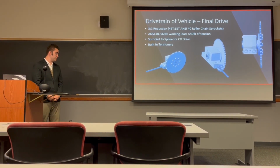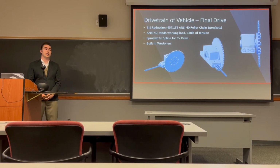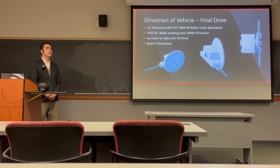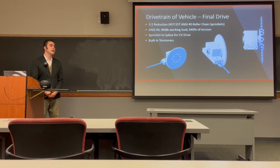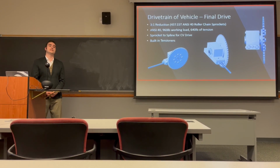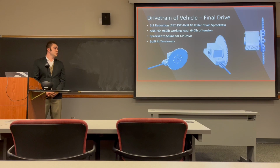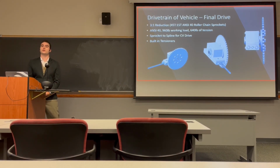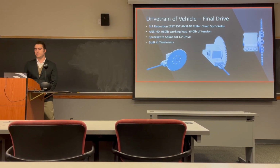The main purpose of this assembly before you is to convert this sprocket drive from the original motor into a spline drive for our CV axles. The Baja car has always had CV axles, which have been very proven, very tested by our previous designs, and we wanted to maintain as much of the original design as possible. Finally, you can see that there are built-in tensioners in these blocks. The long screw coming off of the back actually protrudes through the car, allowing for the chains to be precisely tensioned in order for them to function properly.